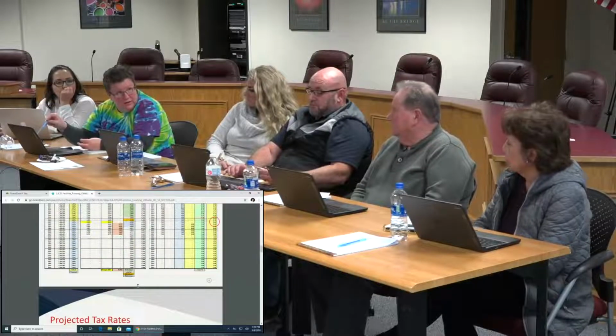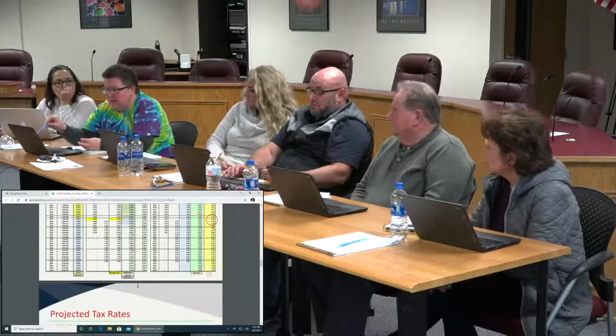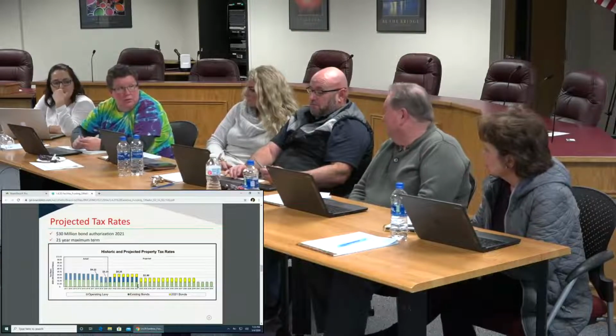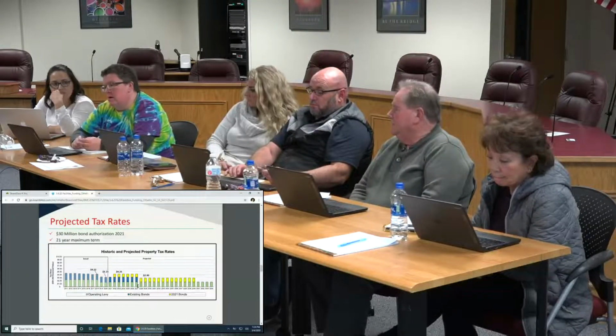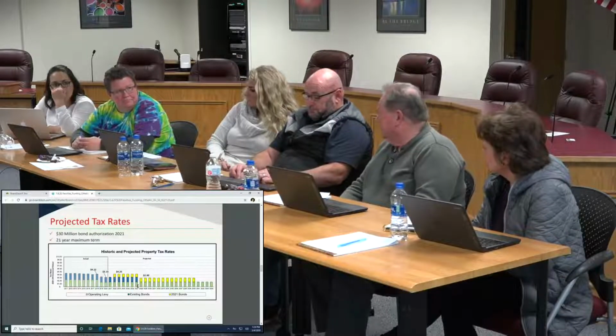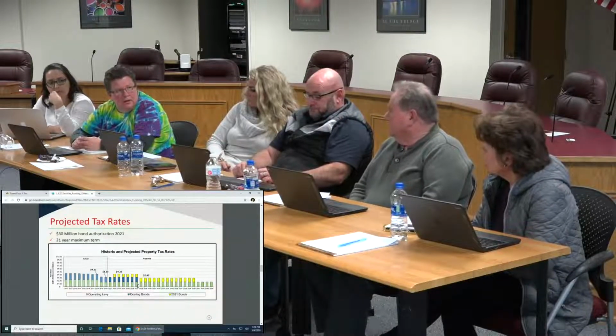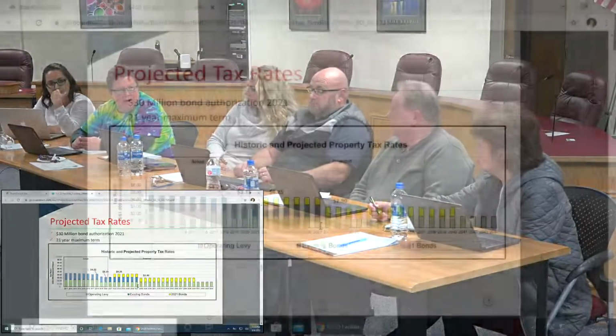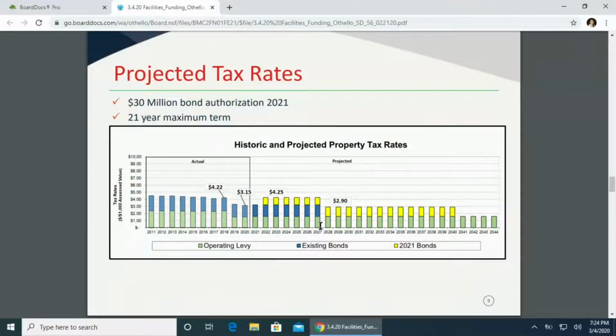And then we could start to work on another elementary bond, because that's really about the phase. I'm thinking portables for elementary could get us by another 4 to 5, maybe 6 years if we had to. It's not the best thing, but we need to get as much of the state match as possible. I just think we should optimize that, as much as possible.